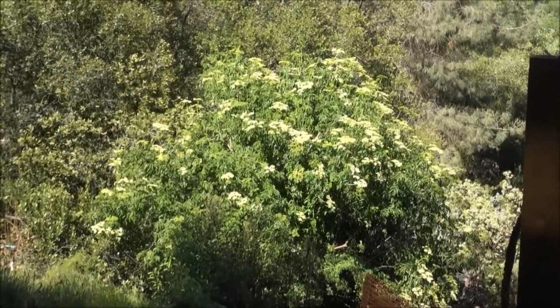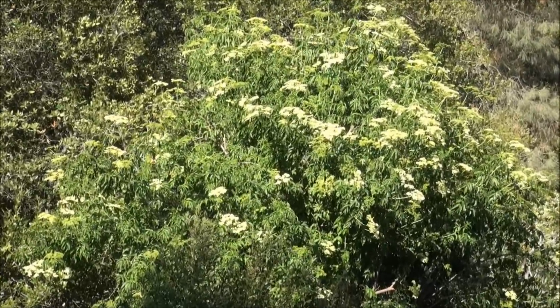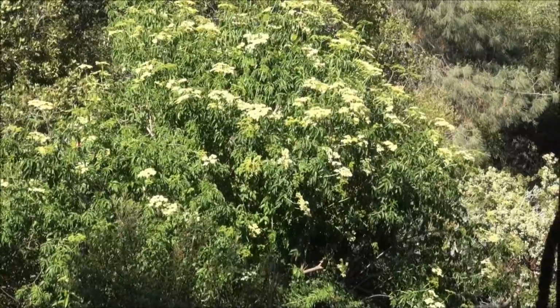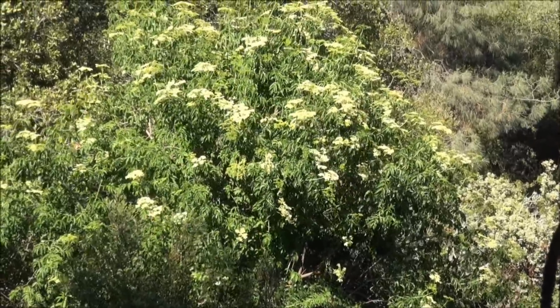So that right there is an elderberry tree. It gives elderberries. That's wild. That's indigenous to this area, and it makes food too. Although I've never used it, but I know a lot of people do.